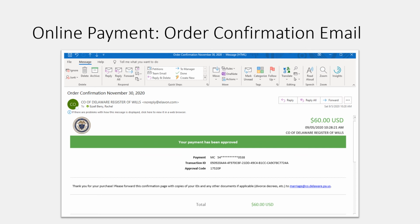This is an example of an email sent to a user using Microsoft Outlook. If you're using a different email client, such as Gmail or Yahoo Mail or Hotmail or something else, it might appear a little different. What should be the same, however, is that the subject line should read Order Confirmation plus the wedding date that you provided.